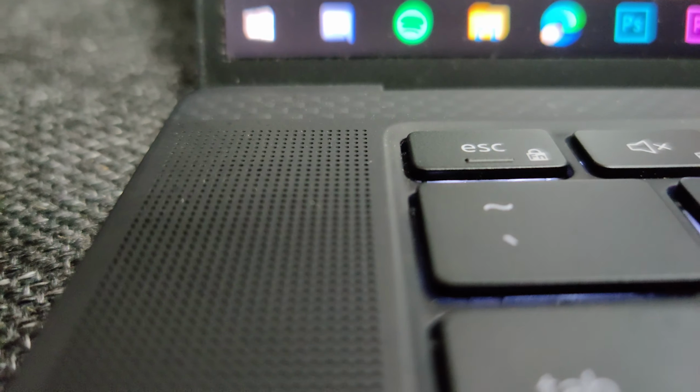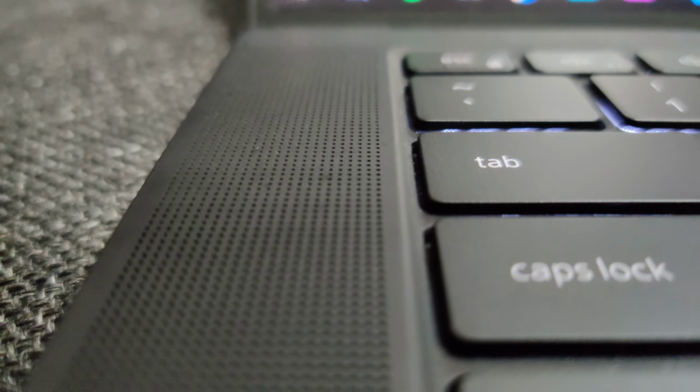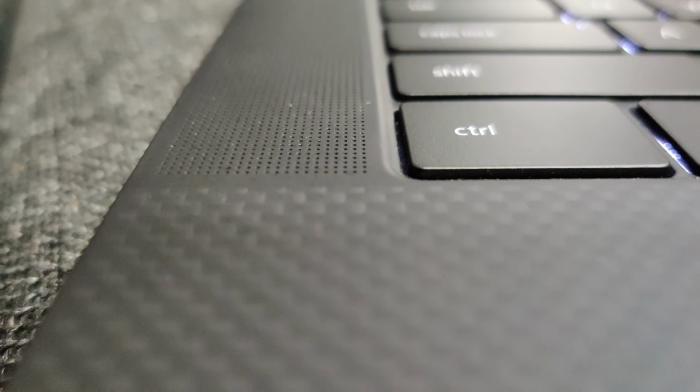These are by far the best speakers I have ever heard on a Windows machine. It's comparable to the MacBooks, but the bass is slightly toned down. It's really amazing. You can have a sound sample of the audio.